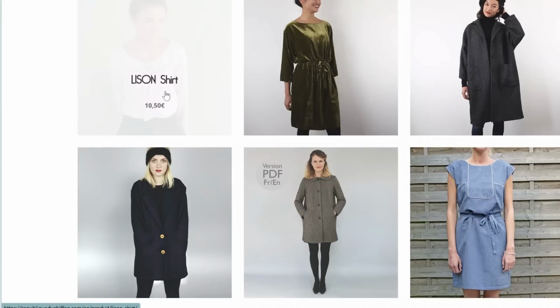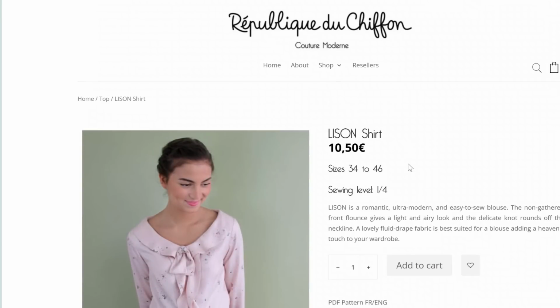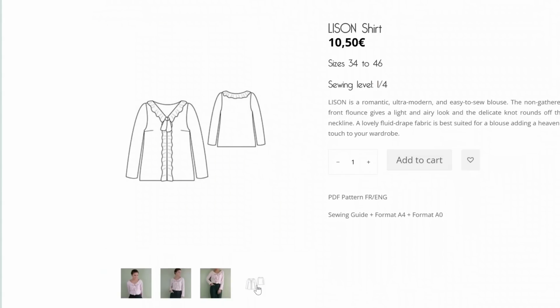That's a very pretty blouse, the LISON. Very pretty indeed. Let's look at the line drawings. It is a long sleeve blouse, but you could just shorten those for the summer and have it as short sleeves. It says LISON is a romantic, ultra modern, and easy to sew blouse. The non-gathered front flounce gives a light and airy look and a delicate knot rounds off the neckband.